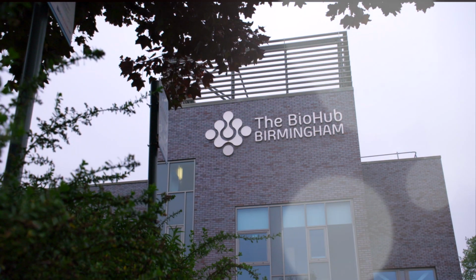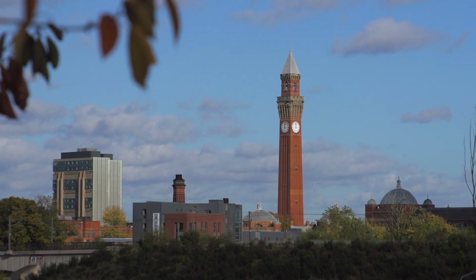Here at the BioHub, we have good access to the Queen Elizabeth Hospital and the University of Birmingham, and they've been quite generous in letting us use some of their resources.